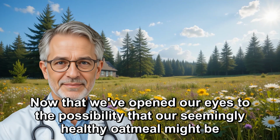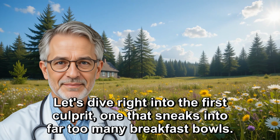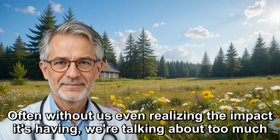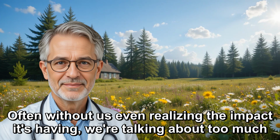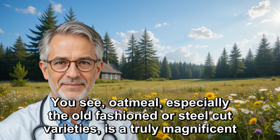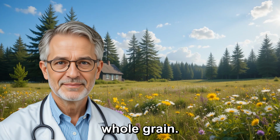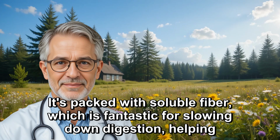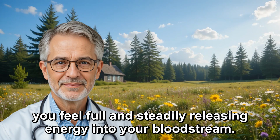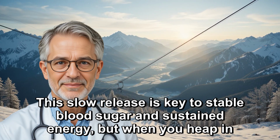Now that we've opened our eyes to the possibility that our seemingly healthy oatmeal might be hiding some surprises, let's dive right into the first culprit, one that sneaks into far too many breakfast bowls, often without us even realizing the impact it's having. We're talking about too much added sugar. You see, oatmeal, especially the old-fashioned or steel-cut varieties, is a truly magnificent whole grain. It's packed with soluble fiber, which is fantastic for slowing down digestion, helping you feel full, and steadily releasing energy into your bloodstream. This slow release is key to stable blood sugar and sustained energy.